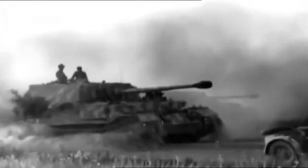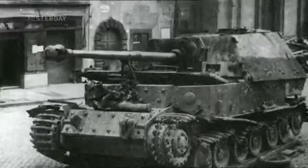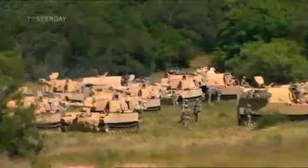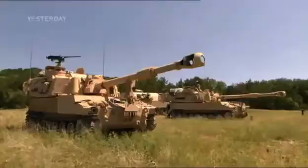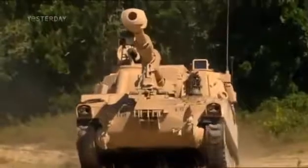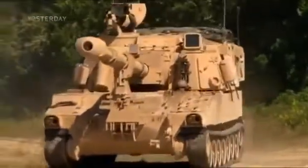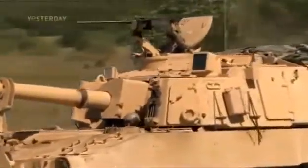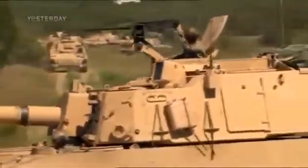It rolls on tracks and boasts a mighty gun, but the Elephant is not technically a tank. This does not have a turret. Thus, it's a self-propelled anti-tank gun or an assault gun. Today, the U.S. Army uses its own version of a self-propelled gun. This is the M109 Paladin howitzer. At 25 metric tons, it weighs less than half as much as the Elephant. The Elephant and the Paladin are designed to engage the enemy from as far away as possible.